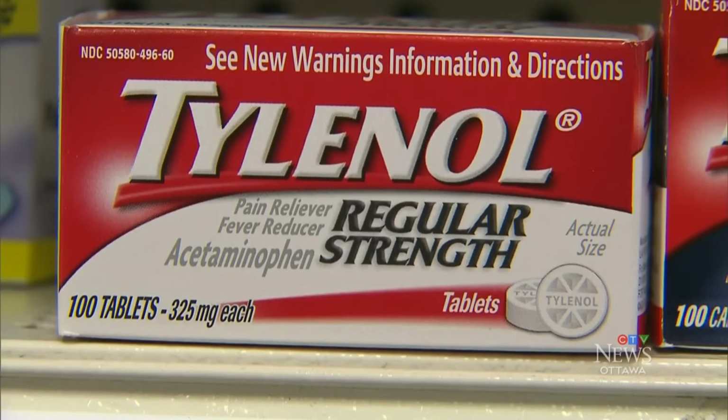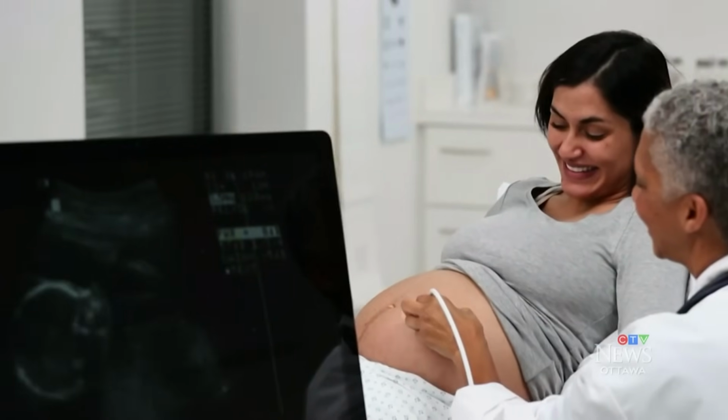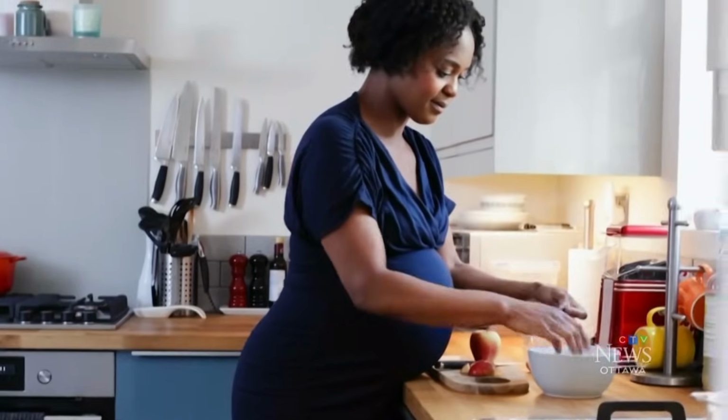I'm certainly not convinced with this purported link to autism. I think the better quality studies have shown that there frankly is no link there. Let's not forget that pregnant women do get sick. They do develop fevers, they do develop pain. Tylenol is probably safer than many of the other over-the-counter medications like Advil and ibuprofen. Those anti-inflammatories do have a number of side effects.